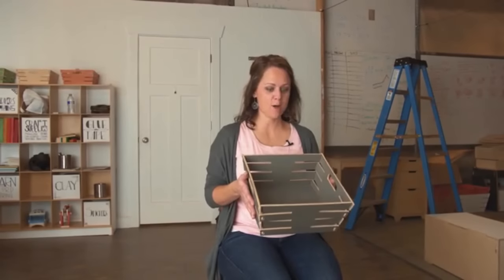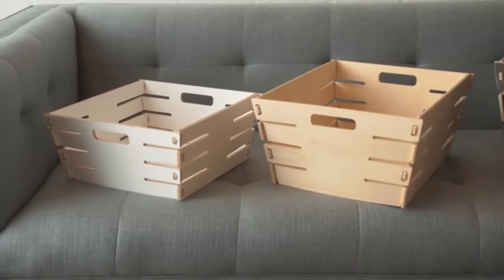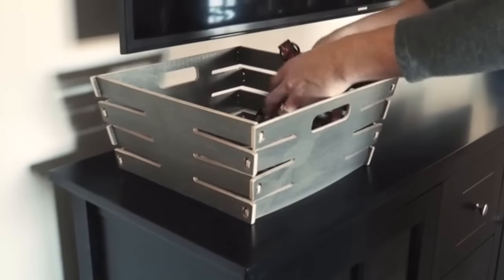They're made out of 5-ply Baltic birch. We don't use this particle board crap. So the small basket is perfect for all kinds of things. Mail, keys, all those little things you don't know where they need to go, they can go in here.